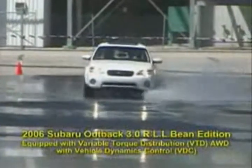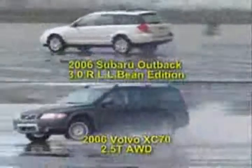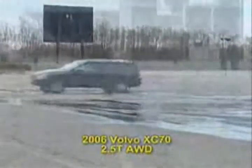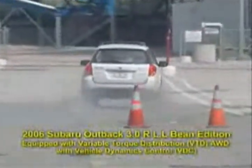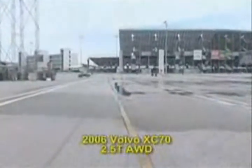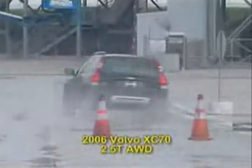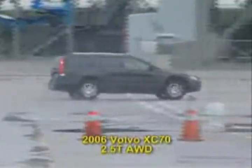The wet road handling course gives sales consultants a real-world feel for how well the vehicles respond to driver input. Let's compare the Outback and the Volvo XC70. Whoa! Was the driver in control, or was the car? Here's an accident avoidance maneuver on a wet road at about 35 miles per hour. First with the Outback, then with the Volvo XC70. Wow, what a difference!